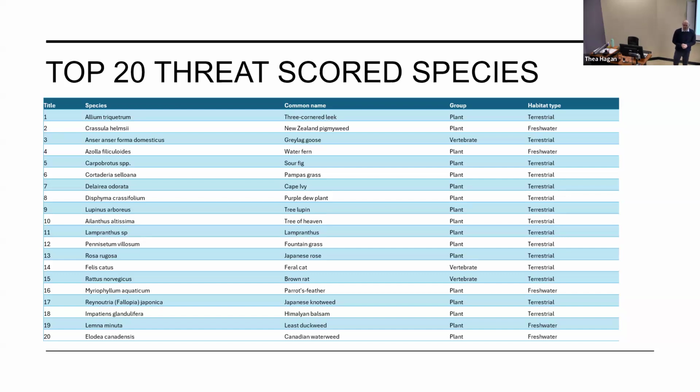Brown rats are opportunists. They will eat pretty much anything, and that includes the eggs of nesting birds. In Jersey, we're close to saying goodbye to puffins because we've only got about 3 breeding pairs left. That is a consequence of things such as the brown rat and feral ferrets. Ground nesting birds, those birds that live in cliff faces, do not do well when non-native opportunists that can eat their eggs are introduced. So that's a little look at the top 20 threat-scored species. That gives us a good idea of what established species we have and which are causing the most impact, right?